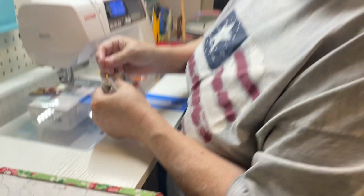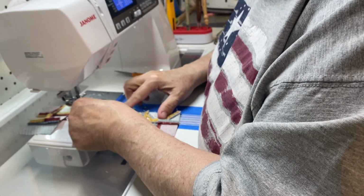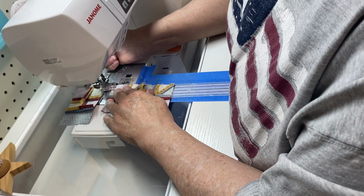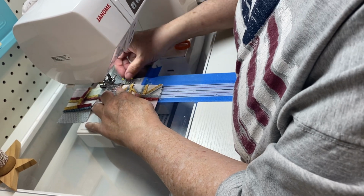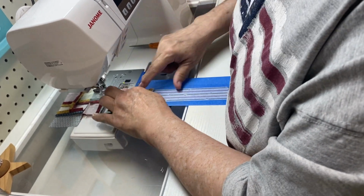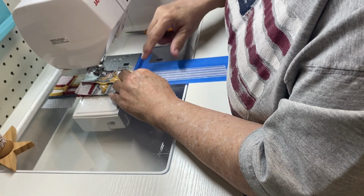Okay, so got that all worked out. And I'm going to get that last seam in there. Wow, lickety-split, you're going to have a couple blocks there. I know it.